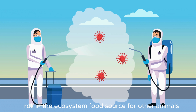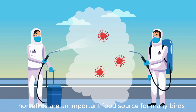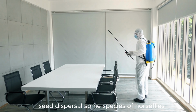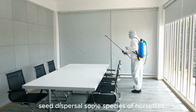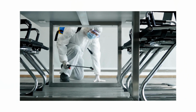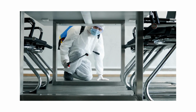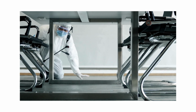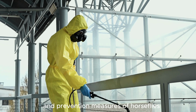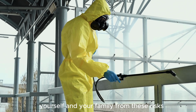Role in the ecosystem. Food source for other animals. Horseflies are an important food source for many birds, spiders, and other predators. Seed dispersal. Some species of horseflies can help disperse seeds of plants through eating and releasing seeds. Horseflies are not only annoying and painful with their bites, but can also transmit dangerous diseases such as African sleeping sickness. Understanding the behavior and prevention measures of horseflies will help us protect ourselves and our families from these risks.